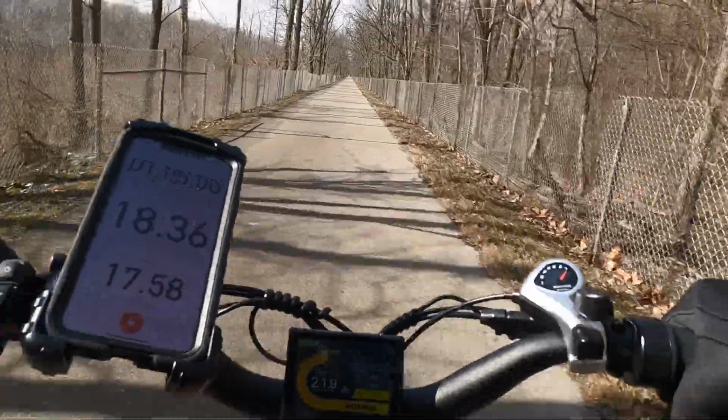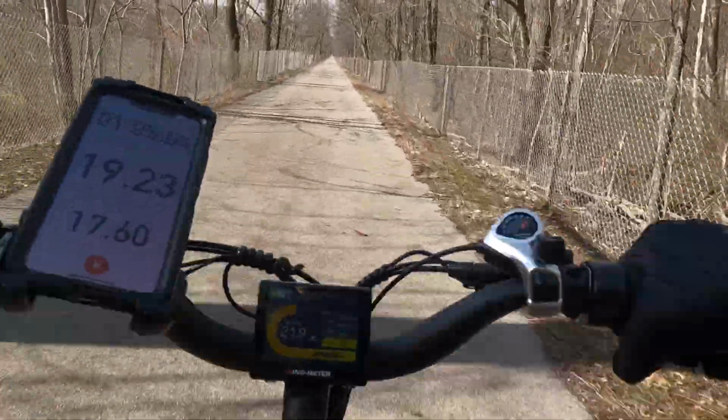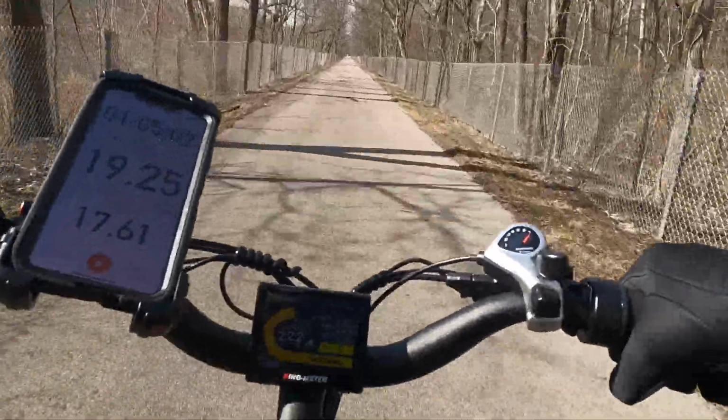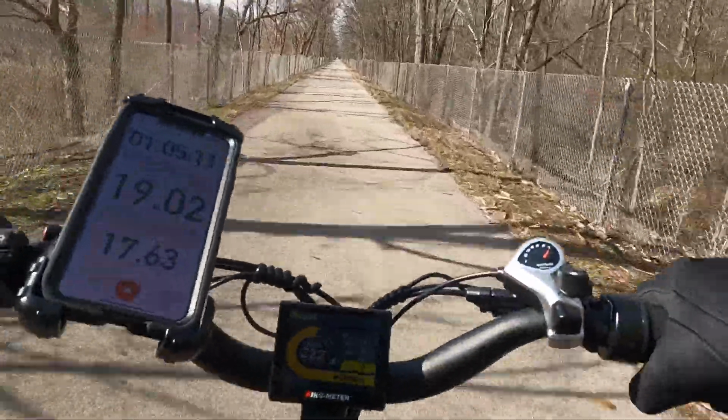And we're doing about 21 and a half mile an hour, maybe 22 mile an hour, at pedal assist 3, which is called normal. That seems to be the speed that I ride in the most on average.